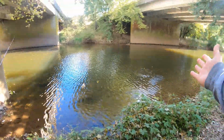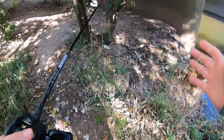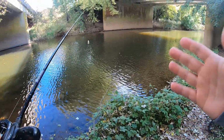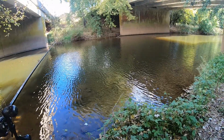That's a fish! No! No! I tried to get a good hook set on it. I think that was a largemouth bass. Would be cool to get a smallie on this though. I think it's usually tough to get them on these, frog style. But there's another bite.